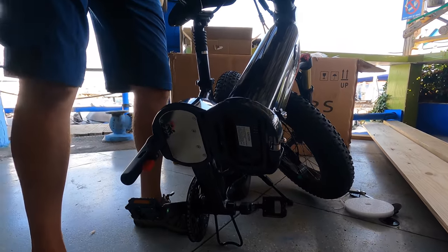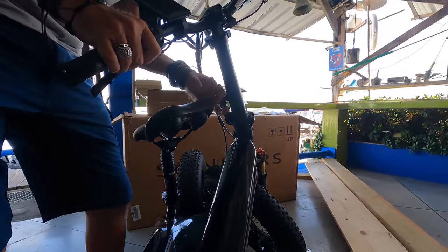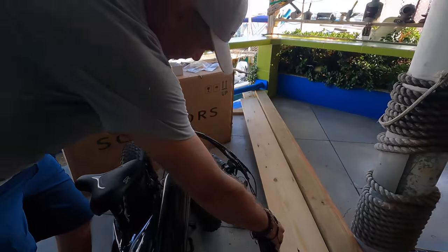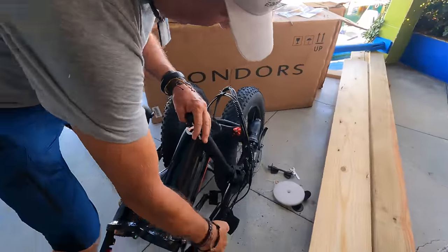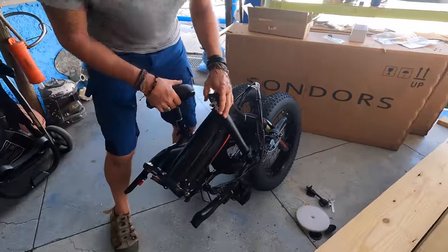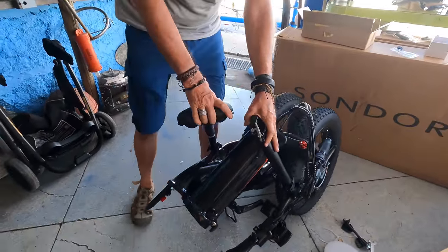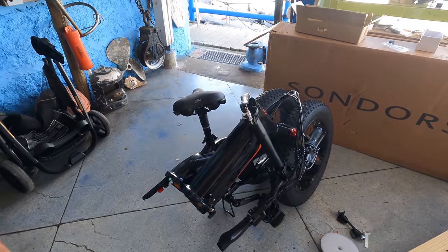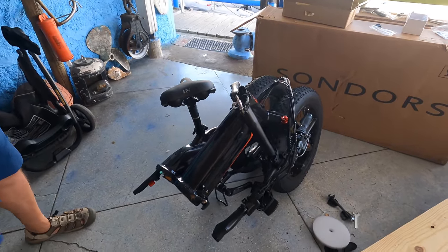Then of course the handlebars release here. And then they're on an automatic pivot that just goes in like that. So like so. Okay, so there's the whole thing folded up. It's like nothing. That's right. Cool.